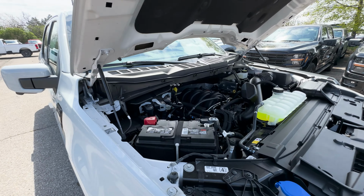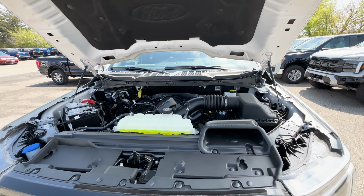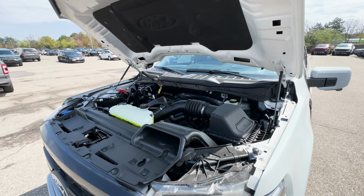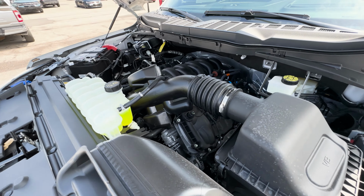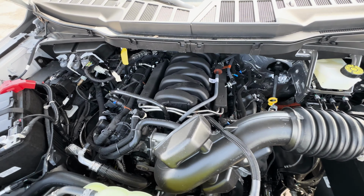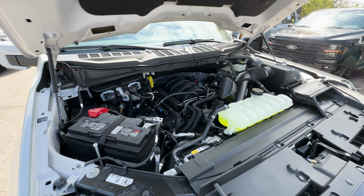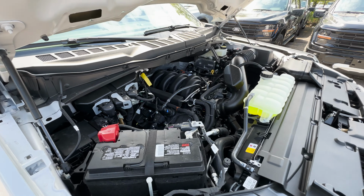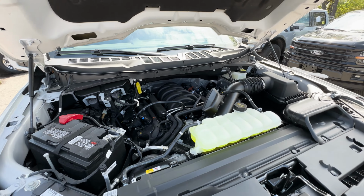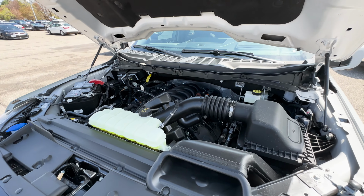And taking a look at what powers this Lariat, standard with this model, you do get the 3.5-liter V6 EcoBoost engine, but this one does have the upgraded 5-liter V8 engine. And this is going to give you 400 horsepower and 410 pound-foot of torque, with towing capabilities of about 9,300 pounds for the way that this Lariat is equipped. But with the tow haul package, it gets bumped to about 12,900 pounds.